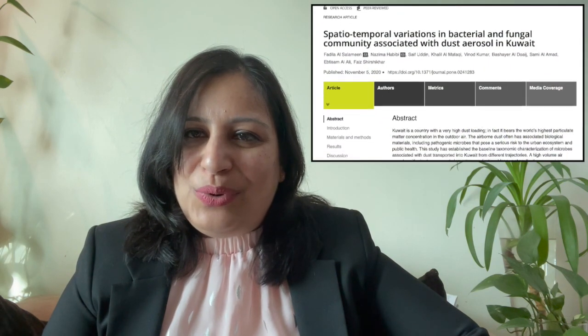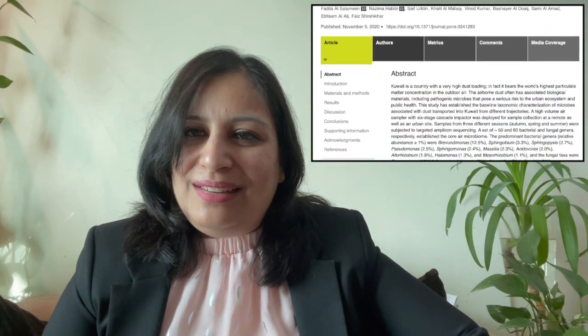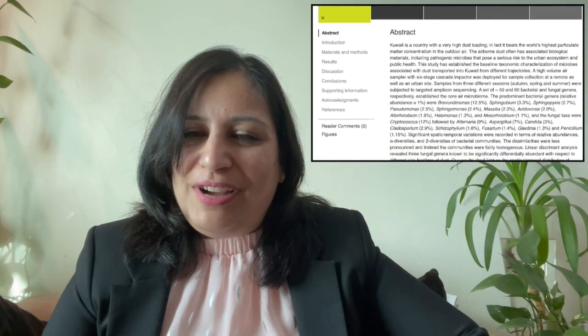To answer these two questions, we used an approach that we have recently published in PLOS ONE, where we successfully demonstrated that there are certain bacterial and fungal communities present in the aerosols. We applied the same approach, and we collected samples from the indoor settings of hospitals and non-hospital environments.